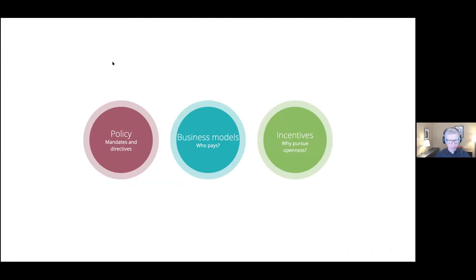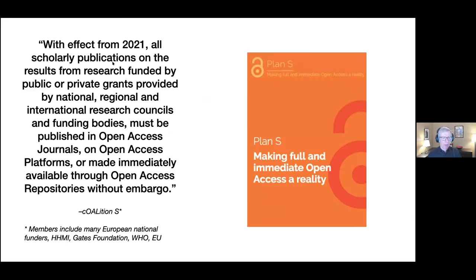As I think more specifically about open access, I think there are three issues that will confront us in the coming year and beyond. Those around policies, payments, and incentives. On the policy side, the big thing that is coming in about 7 or 8 weeks is the implementation of Plan S, which has been promoted by many national government research funders in the European Union, charitable organizations like Howard Hughes and the Gates Foundation.